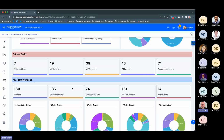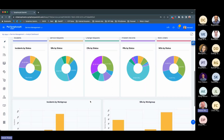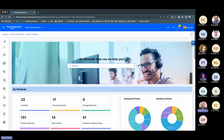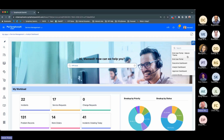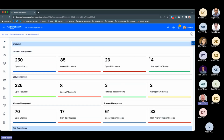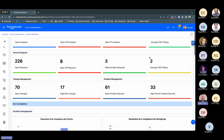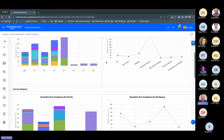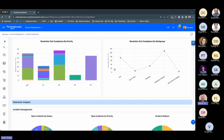You can also see his team's workload with a lot of graphs on here. And again, everything you see on the screen is configured by the admin. So we can create these views and have multiple views for our users. If Maxwell wanted to view something else, he might have additional views over here on the right-hand side that he could access. Maybe an executive dashboard as an example. Maybe he needs to be able to access that. It gives him a lot of information here within the system with all of our different incidents, service requests, changes, SLAs, a lot of reporting capabilities, just viewing that dashboard.